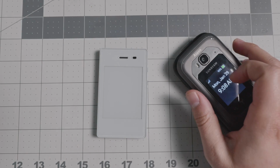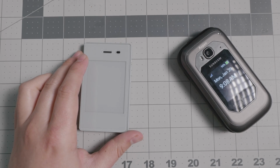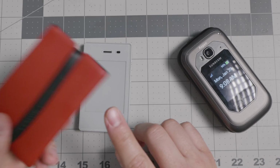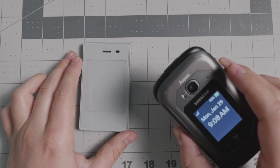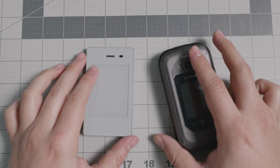If you are looking for a lighter phone, though, definitely the Lightphone is super light and super easy to use, but I definitely recommend that you get a case for it because it's a little bit more delicate than the Sunbeam F1 Pro. So 1-to-1 on this category so far.